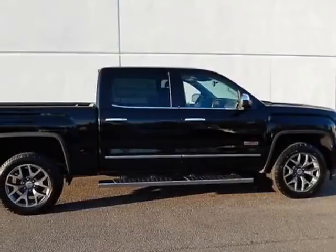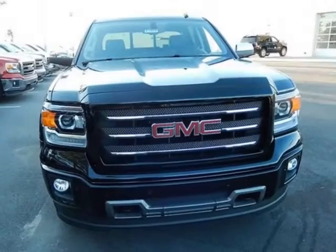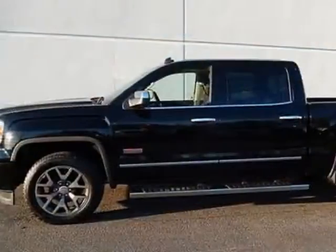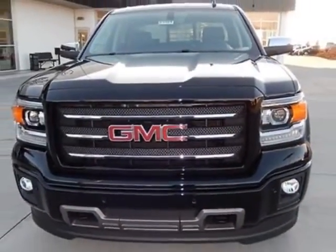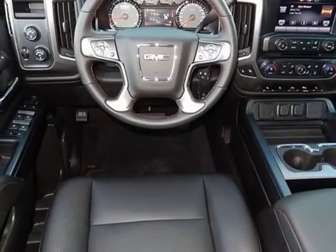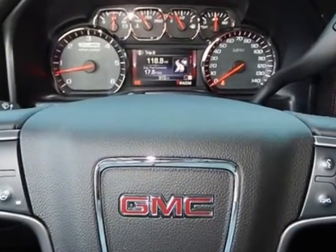Look at this new 2014 GMC Sierra 1500. For your protection, this vehicle has a full factory warranty. This vehicle gets an estimated 16 miles per gallon in the city, and an estimated 22 on the highway. This Sierra 1500 boasts a 5.3-liter engine, and has a 6-speed automatic transmission.